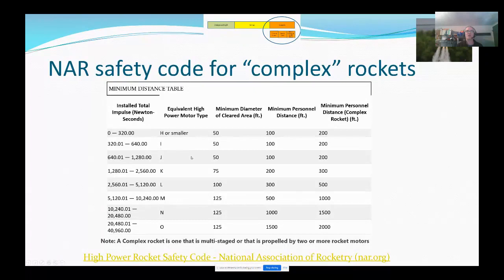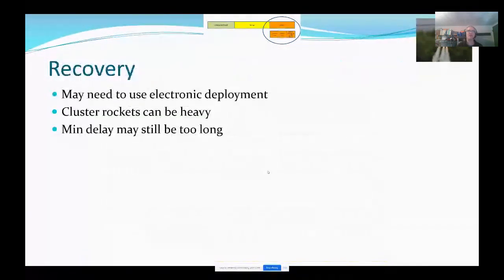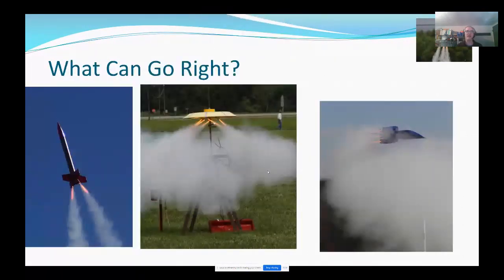You need stronger, more standoff distances, and you can look that up. I'm not going to go into it in detail today. Another consideration for clusters is recovery, because cluster rockets can be heavy, and even if you drill those delays down, it still may be too long. So you might need to use electronic deployment, especially when you take into consideration that if not all your motors go off, your rocket's even going to go to a lower altitude, and even the minimum delay may still be way too long. Okay, so that's lots of things that can go wrong.